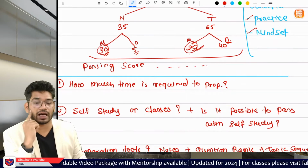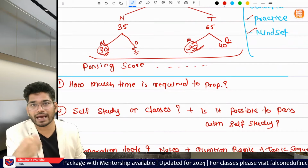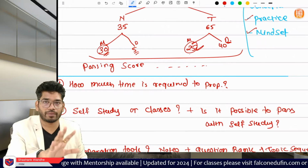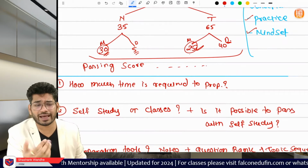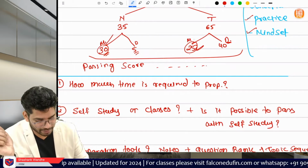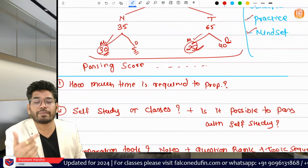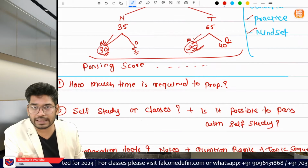Now these are manageable, from the numerical section and from the theoretical section. You can expect some direct questions, where you read, you remember, and you are able to reproduce it in the examination. So for those types of questions, conceptual clarity is a must, but you must also be able to remember information and reproduce it in the exam.